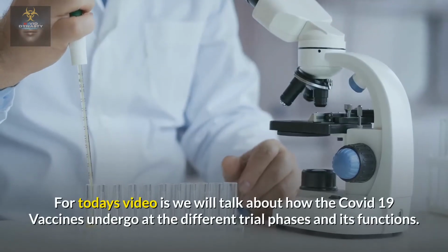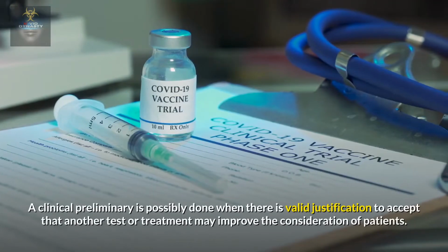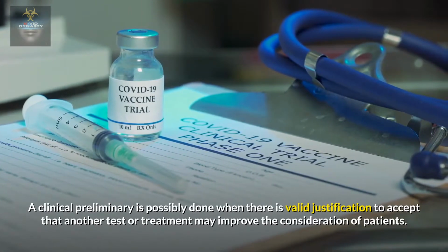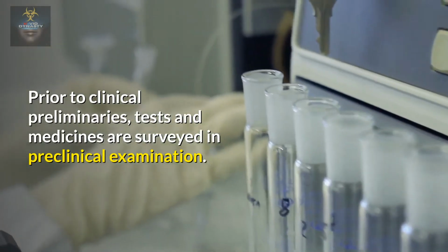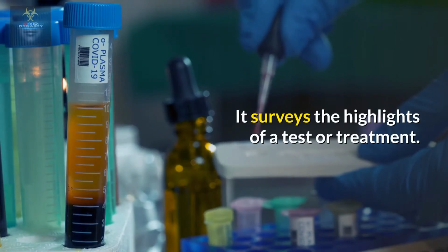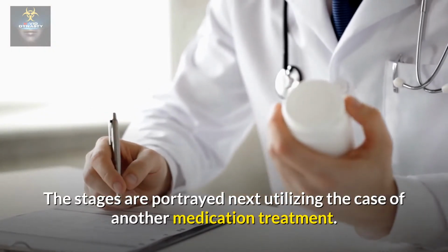For today's video, we will talk about how the COVID-19 vaccines undergo the different trial phases and their functions. A clinical trial is only done when there is valid justification to believe that a new test or treatment may improve the care of patients. Prior to clinical trials, tests and medicines are reviewed in preclinical research. Preclinical research isn't done with people. It reviews the features of a test or treatment. Clinical trials have 5 phases. The phases are described next, using the example of a new drug treatment.